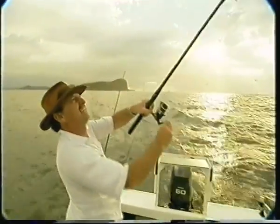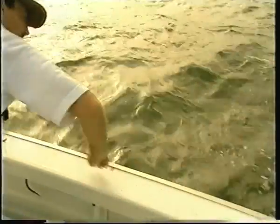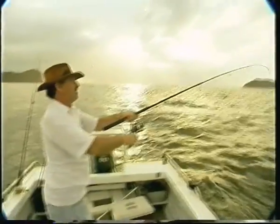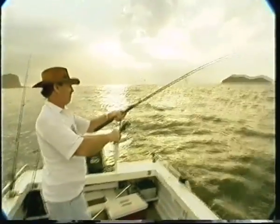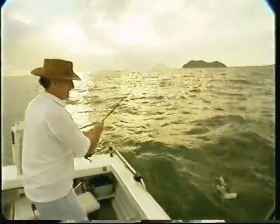Great fun, these tailor. Don't forget, there's a size limit on these fellas, 30 centimetres, and a bag limit of 20, so don't take too many. Not bad eating, as long as you eat them fresh. They don't freeze particularly well. They thaw very soft, so if you're going to eat them, eat them nice and fresh. He might go just size, but we'll put him back anyway, I think.